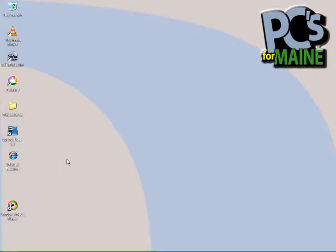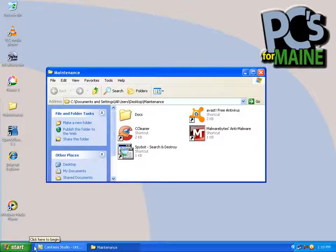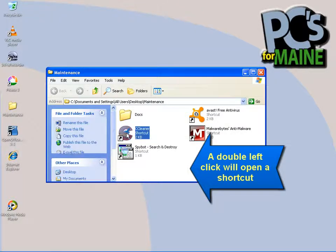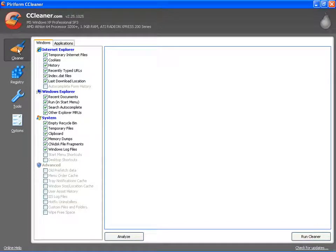Okay, so now we're going to take a look at the CCleaner. Over here in the maintenance folder, or again, as I said, down here in the Start menu, you can access the CCleaner through all programs. If you double click on the left mouse button, it opens up the CCleaner interface, and over here at the top where it says Cleaner, this is the part that we want you to run at least once a week.